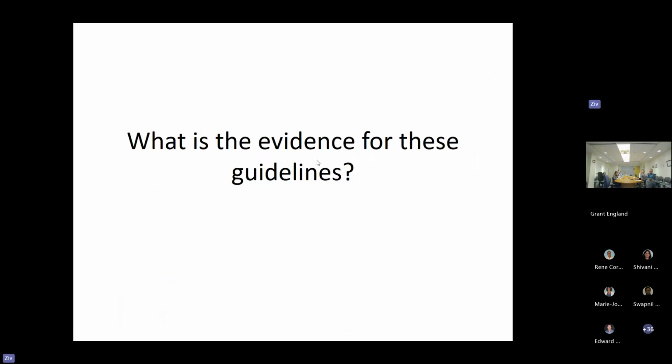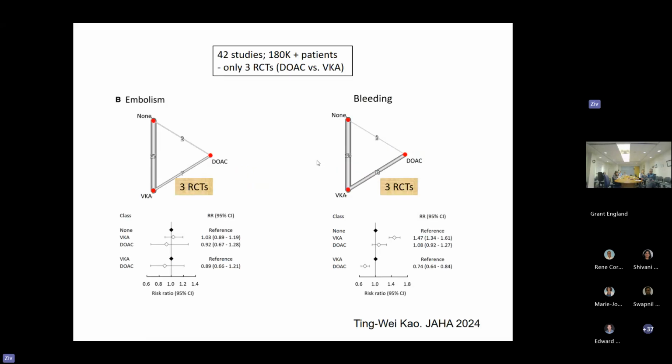So the next natural question is, what's the evidence for these guidelines? And it's primarily observational data, and to be quite frank, it's based on poor observational data. This is a network meta-analysis that was recently published that looked at individuals who have atrial fibrillation and are receiving dialysis. And they wanted to look at both stroke and thromboembolism events, systemic embolism events, as well as bleeding outcomes. In total, this study is the largest to date. It incorporated 42 studies of almost 180,000 patients. But there have only been 3 randomized control trials that were included in this analysis.